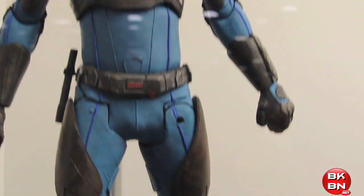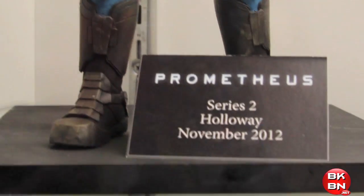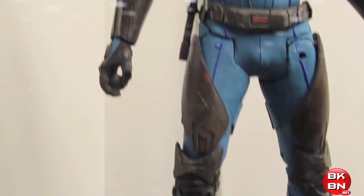Here are the Prometheus figures, a Holloway figure when he got infected, spoiler alert. Very cool. I really think it looks great. Hopefully the articulation is good. Here's the David figure. I think it is awesome.